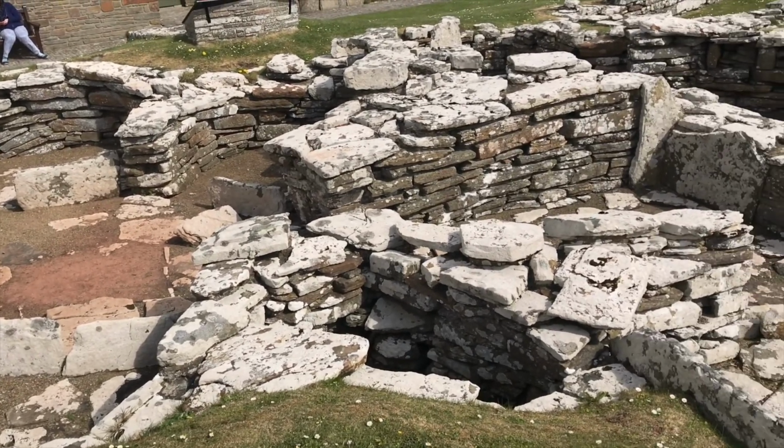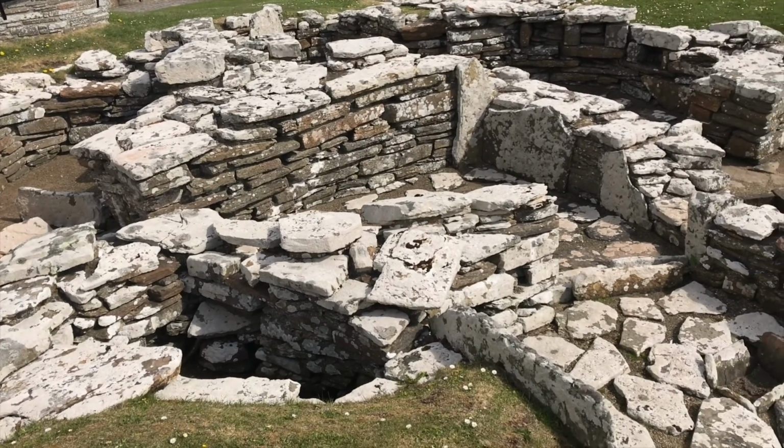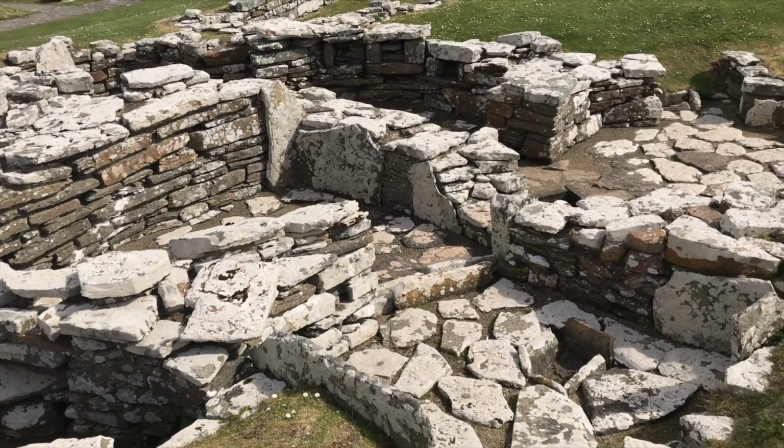So there's a lot they still don't know about these buildings, but they're supposing that some of these were used for storage and a couple of little alcoves and things for keeping animals and things as well.